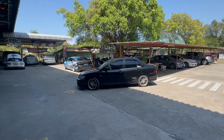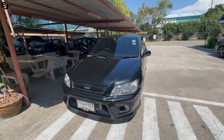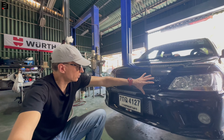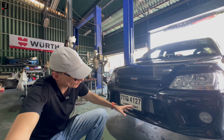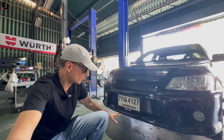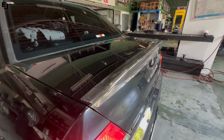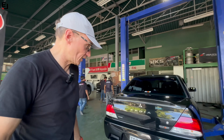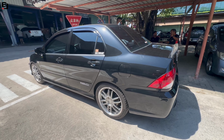And here is a Lancer that's been given a complete front clip off the Japanese market version. You can see completely different headlights, front grille, all the front spoiler, the cooler behind there, the fog lights, the lip. And I'm just going to show you around the back as well. Got a carbon lip spoiler. We've got actually someone working underneath, so I'll try and keep out of their way. And you can see the whole Japanese market back bumper.